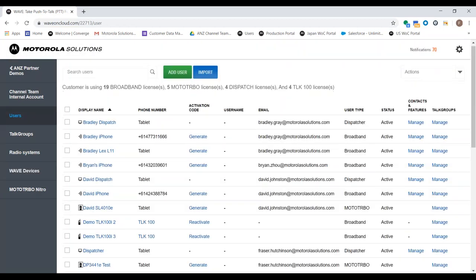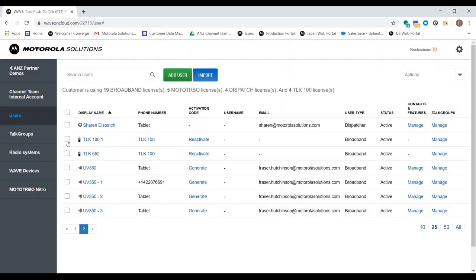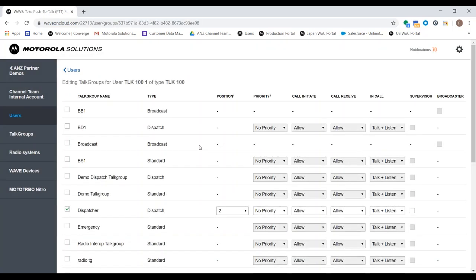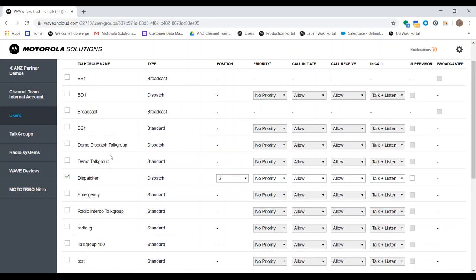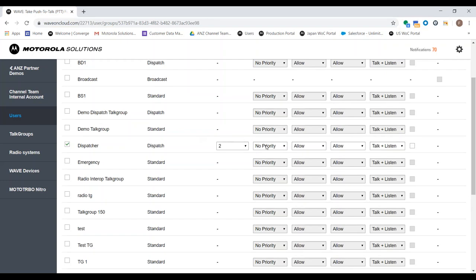So if we click on users again, so the TLKs, let's click over to that TLK I had up. TLKs populate the user list as well, and we can also manage which talk groups they are in. So if we have a dispatcher talk group that it's part of, we can enforce whether or not particular talk groups have a priority level, whether or not they're able to receive or initiate a call or respond to a call that's received.